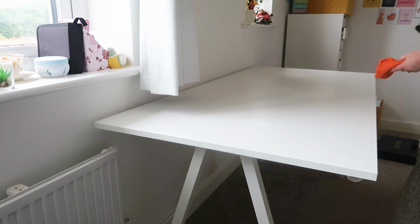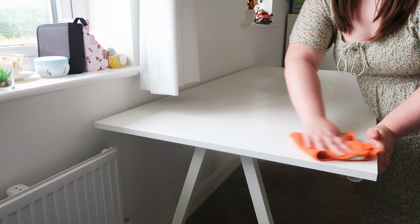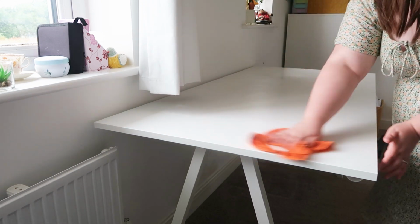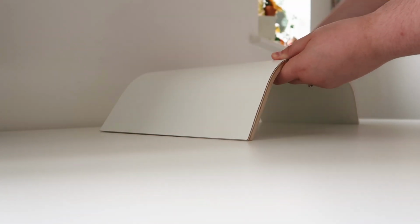It's huge. I've got so much space here and I just love it. I have, of course, had to clean it all down. Since kind of redoing the office, things have got a little bit dusty, which is expected because I'm moving things around. And I also got this really cool monitor stand from IKEA as well.